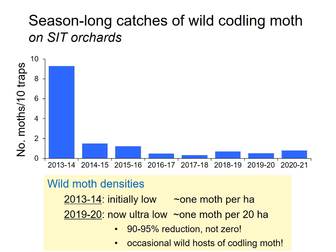In terms of season-long catches of wild codling moth on those SIT orchards over time, in 2013 and 14, the population was initially low, at or around 1 moth per hectare per season. That's at a trapping density of 1 trap per hectare.